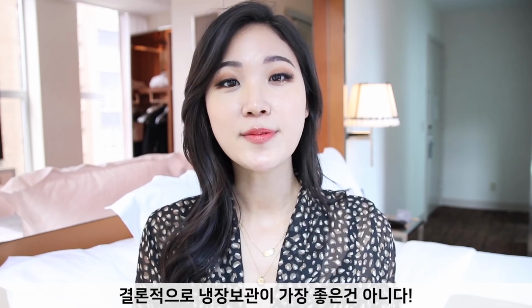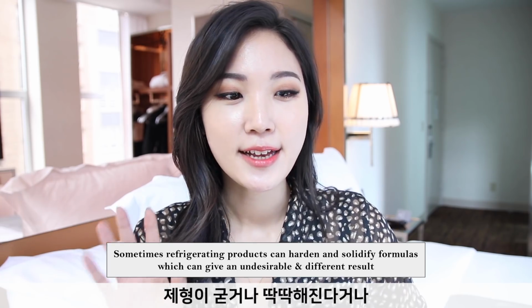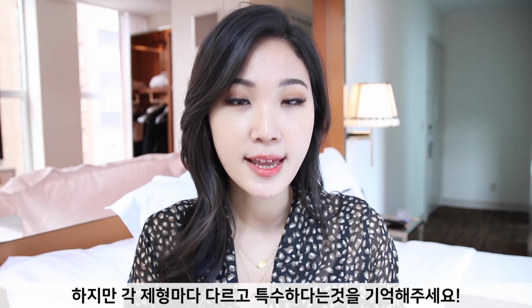Luckily I had a good amount of formulators around me who are more than happy to answer this question. Bottom line is, you might not need to. Sometimes refrigerating skincare products might give you an undesirable result, hardening and solidifying some formulas, but I'll try my best to go through each different product category or formula type to give you a general guideline that you can follow. But know that each individual formula is different. The brand would have the best answer to this question.